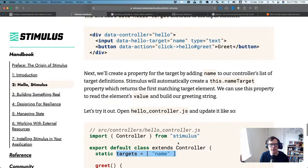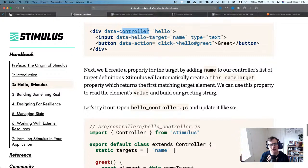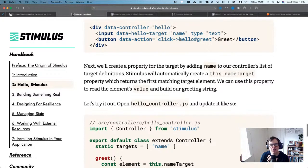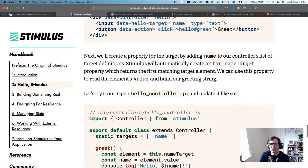controller needs to be told explicitly. That's interesting. Why does it need to be told explicitly if you've already got the data attribute? When this is instantiated, could it not go through and find everything with data-hello-target and set them? Stimulus will automatically create a this.nameTarget property. That's interesting. Oh, is that like a security thing? Oh no, it's not just JavaScript.